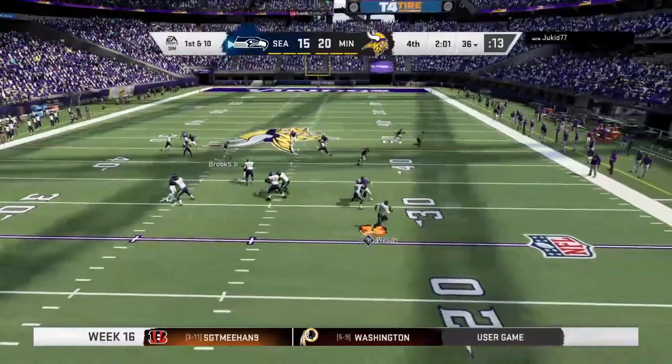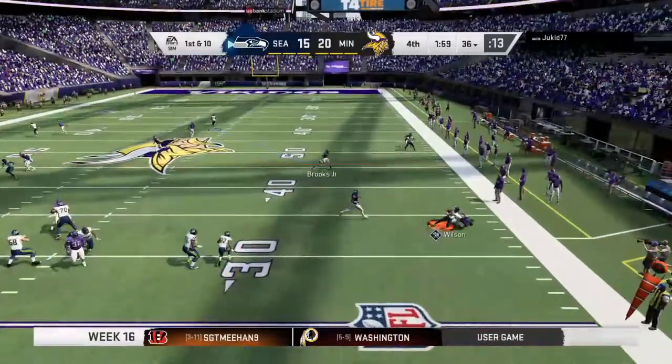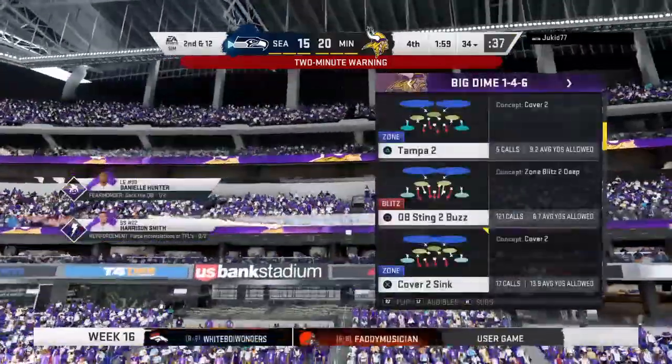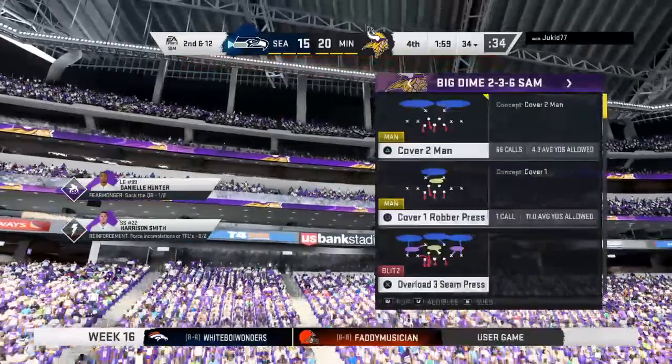Throwing now, Wilson on 1st down, eluding the pressure, and he can't get a throw off. He's taken down. What a huge play at this point in the game.